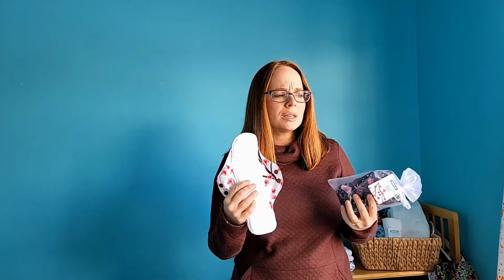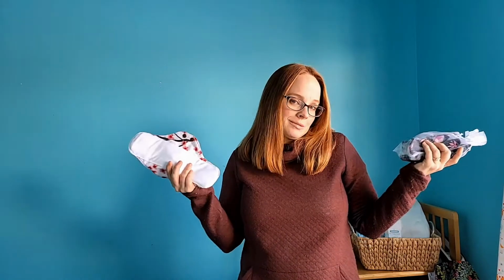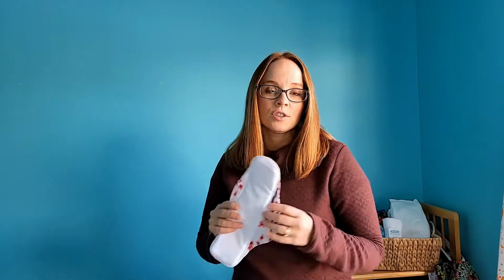And when you're washing them the first time, you can just throw them in whatever load of laundry you have to do next. I often do it with my t-shirts. And so after you've done that, let's say you wear your cloth pad again, you just snap them into your underwear with those 2 snaps.